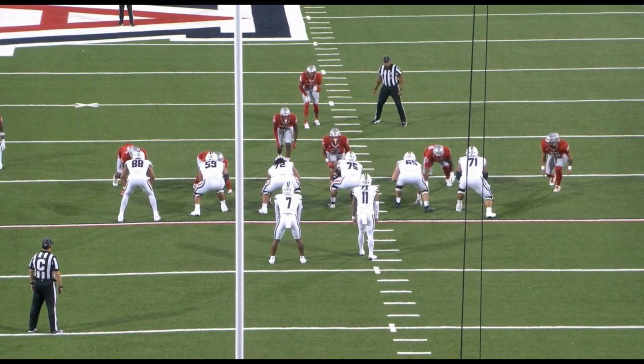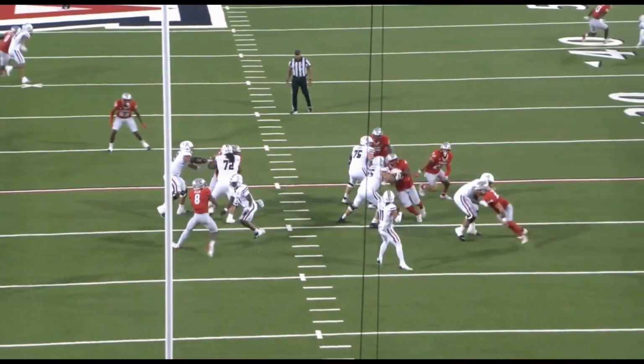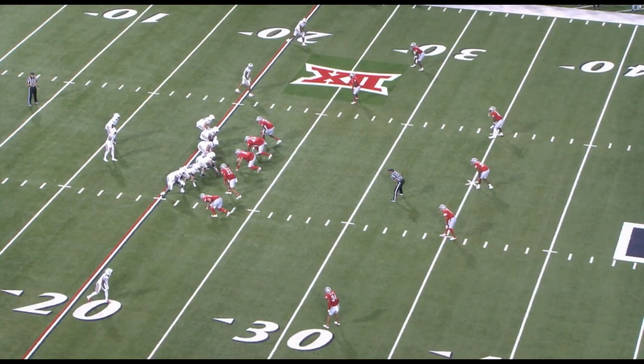And that's where you think about the comps. I tweeted this out that he reminds me a lot of Mike Evans. I think Mike Evans had more juice or explosiveness, especially early at Texas A&M.